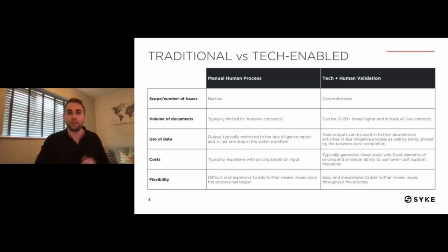Again, touched on this before, but the volume of documents as well. In a traditional sense, you'd limit the scope to material contracts, in the interest of time of a transaction. With AI, because you can churn through those contracts so much quicker, you can probably easily process 10 to 20 times more documents, which minimizes risk for the client because you're not taking certain contracts out of scope.